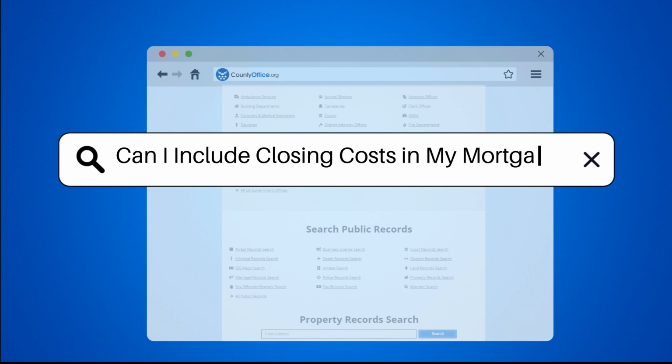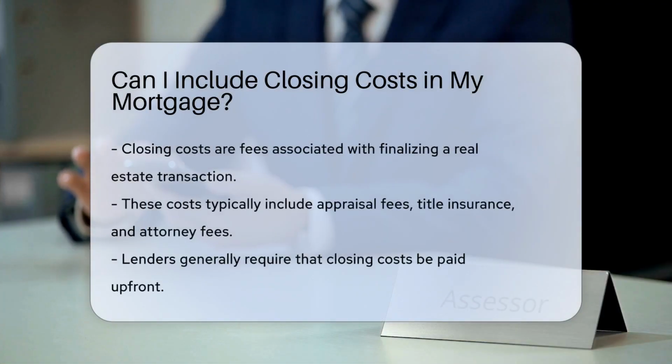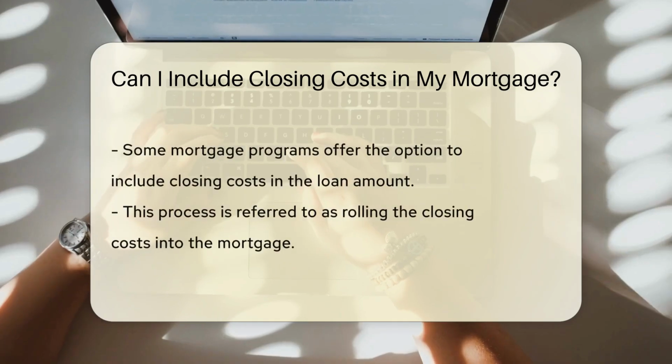Can I include closing costs in my mortgage? Closing costs are the fees associated with finalizing a real estate transaction. They typically include appraisal fees, title insurance, and attorney fees. Lenders usually require closing costs to be paid up front.